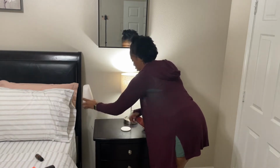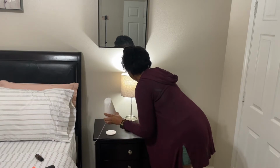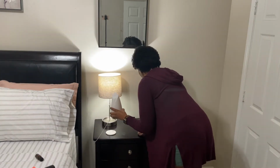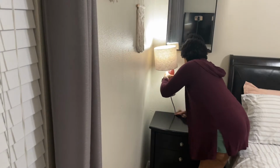Okay, next I'm going to go ahead and wipe down my nightstands. They were really dusty because I haven't wiped them down in a while. I usually wipe down my bed as well because it collects dust. I'm going to use this Method polishing wood spray to wipe everything down and just get the shine back in the furniture.